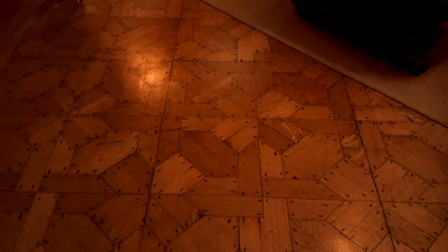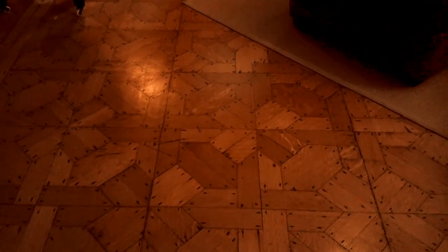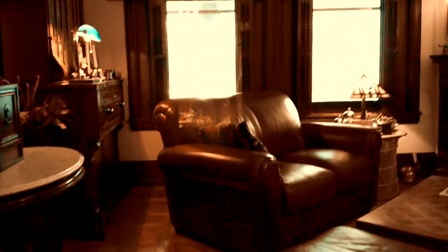For example, these hand-nailed parquet floors, we weren't even aware of this pattern. The floor was just black from beer-soaked parties. There were even keg rings in all of the floors. So we were pleasantly surprised when we refinished the floors and found this hand-nailed and handmade parquet that goes throughout the house.